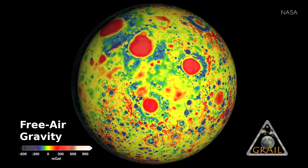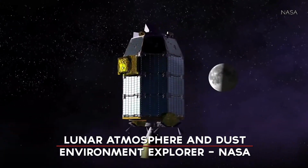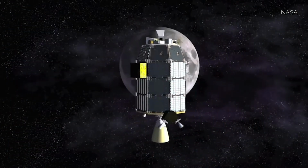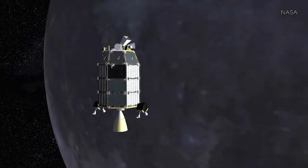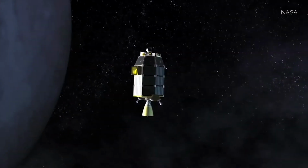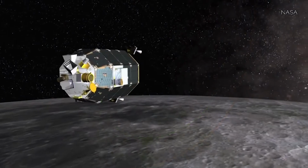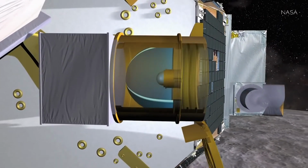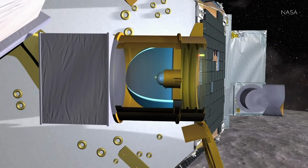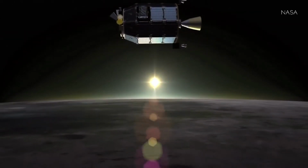Another specific mission flown by the United States was a spacecraft called LADEE. Several times in the course of the Apollo program, we thought we may have seen particulate materials high in lunar orbit, and that remained a mystery as to what actually the high altitude environment was, particularly with respect to lunar dust. And the LADEE mission was flown to essentially look for lunar dust and to understand the nature of that high altitude environment.